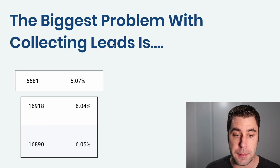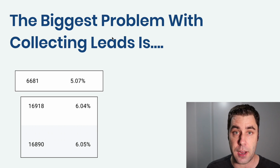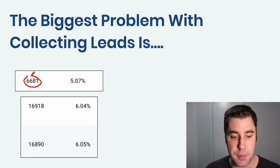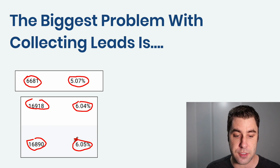And more importantly, there is a big problem with collecting leads and emails that a lot of people don't actually realize. So right here, this is how many emails are on this particular list. We sent out these emails, and this percentage over here is how many people opened the emails. Now, this is just from my email account. 5, 6, and 6% is terrible.